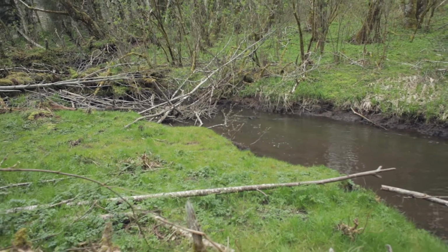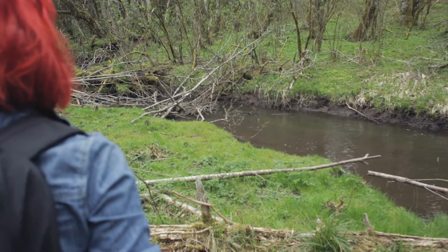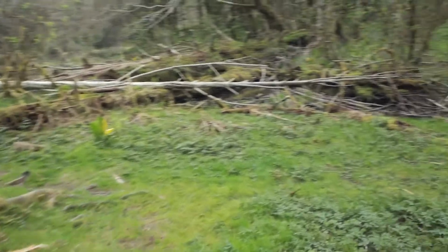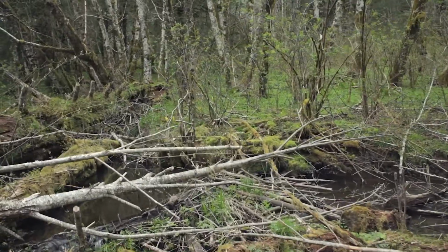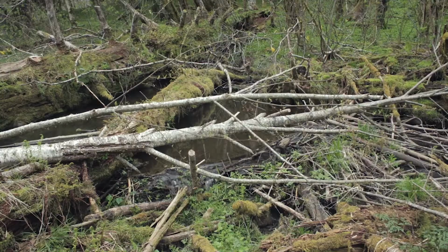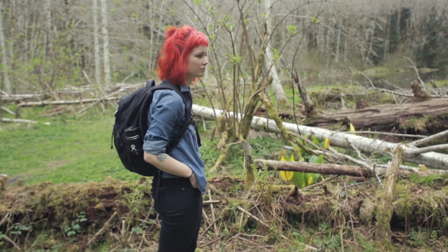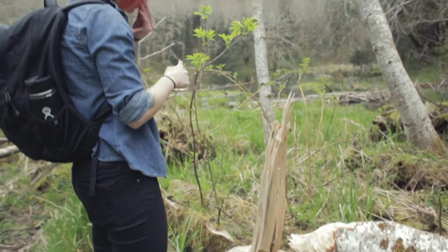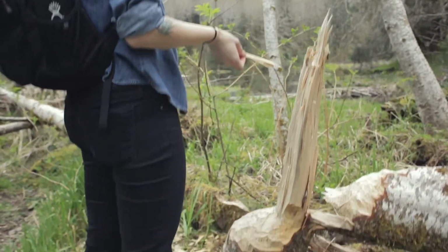Cool. Let's get it done. Okay, let me try to go a little closer. Yeah, this is just a big beaver dam right here. Are you hiding from us? Does it smell like beaver? Yep. This is pretty cool.